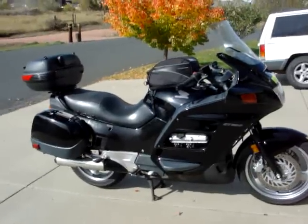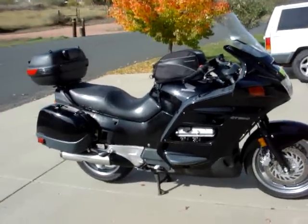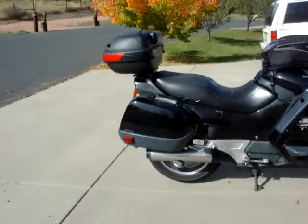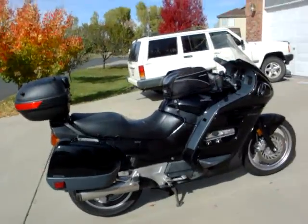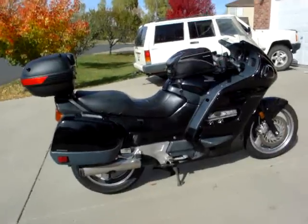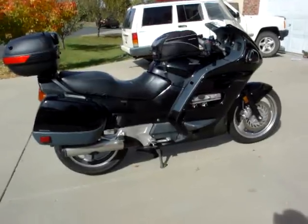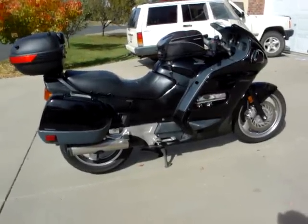Don't be scared of 100,000, because you can always take the motor, you can get a motor on eBay for like $300 plus shipping. And in fact, there's a lot of spares around for these on eBay. Not difficult to get parts for. Honda must have sold a shitload of these.